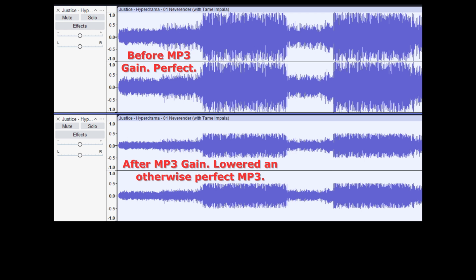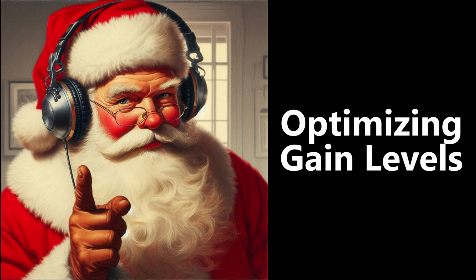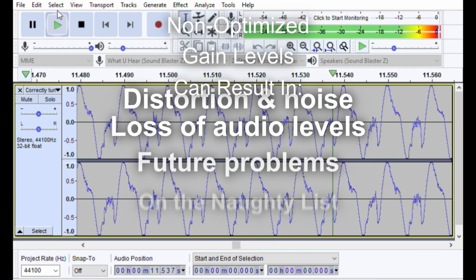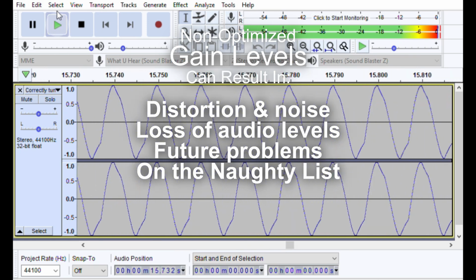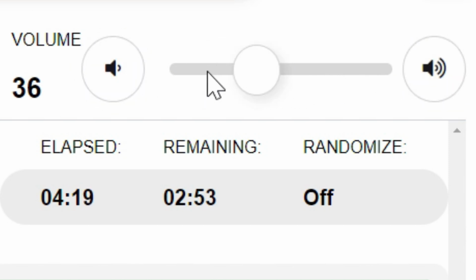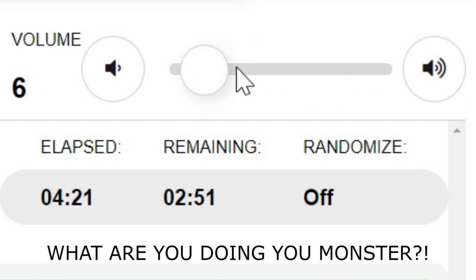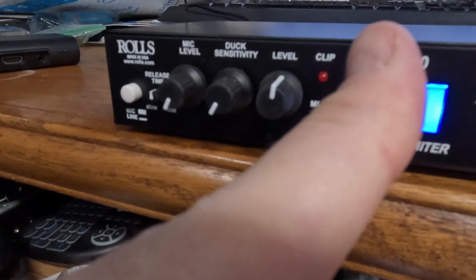Use it, but understand what it does and what it does not do, as it's just one part of having good audio. This is very important. Don't skip this part. Optimizing your gain levels is crucial so you have the strongest audio signal without distortion. Also, don't guess. Regardless of what some rando person online says, don't put FPP at 50 and the volume dial at halfway and call it a day, as your levels will be less than optimal or introduce distortion.